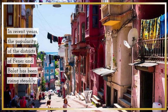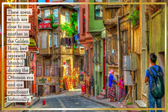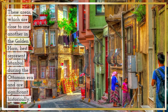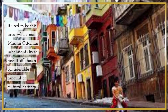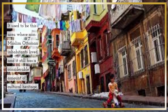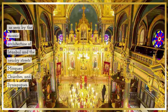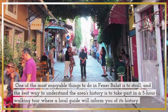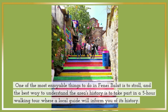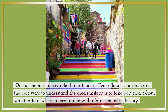In recent years, the popularity of the districts of Fener and Balat has been rising steadily. These areas, which are close to one another in the Golden Horn, best represent Istanbul during the Ottoman era, and are significant historically. It used to be this area where non-Muslim Ottoman inhabitants lived, and it still has a considerable amount of cultural heritage, as seen by the mosaic architecture of Istanbul, and the nearby streets' mosques, churches, and synagogues. One of the most enjoyable things to do in Fener Balat is to stroll, and the best way to understand the area's history is to take part in a 5-hour walking tour, where a local guide will inform you of its history.